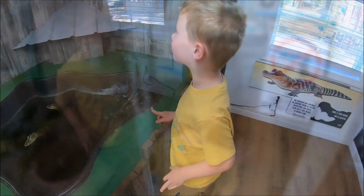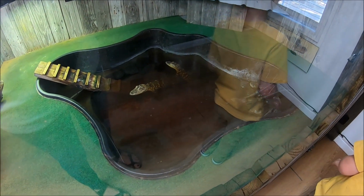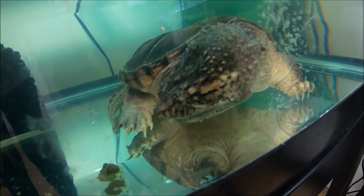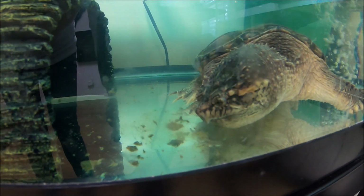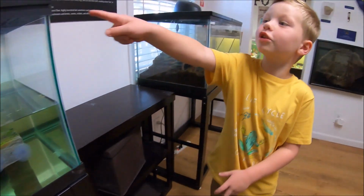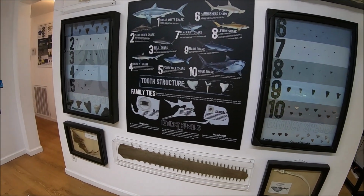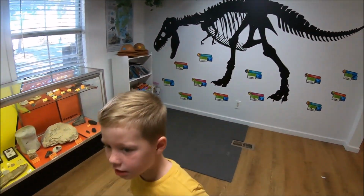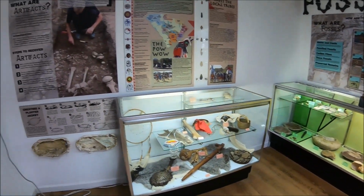Ready? Yeah. Look at that, y'all. It's a sail. Look at this, Mom. Come and look. Look at this. It's shell. How did they get it out? You think they found it in the ocean? How do you think they got it out? Maybe fossils. That's how they find fossils.